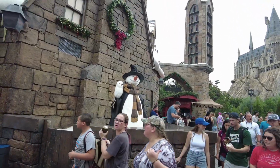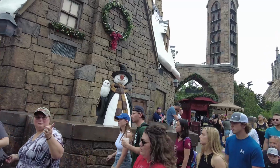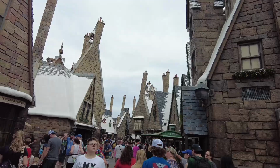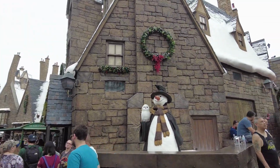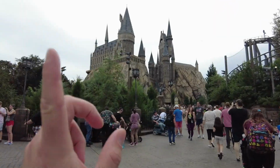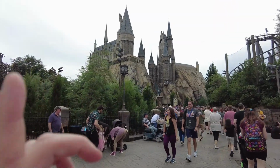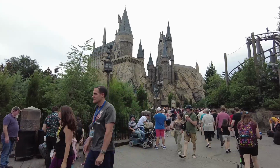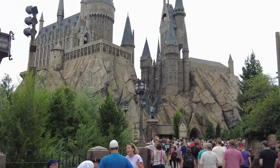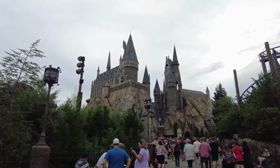Forgot that was here too. Now this snowman's always here because it's perpetually winter here in Hogsmeade, if you guys didn't catch that already. No matter if it's 100 degrees out, it's still winter here. Yeah, they gave him a little wreath above his head. And now I know they do a nighttime show for Christmas that I want to put in a vlog later along with the Macy's Day Parade next door. Just kind of show you guys some of the nighttime entertainment. I never get tired of seeing that castle.